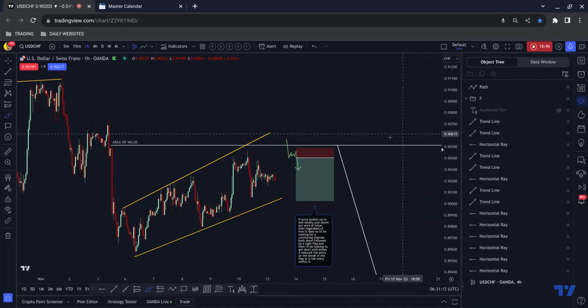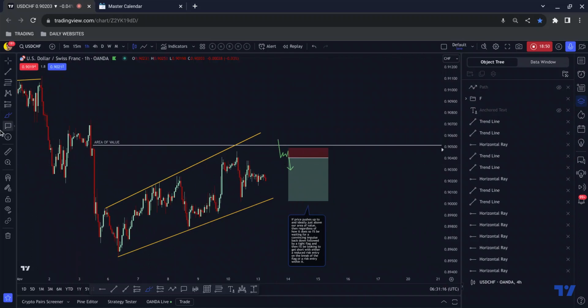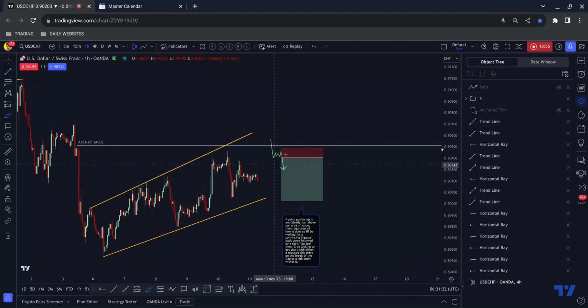So with that in mind, what I'll be looking for today is for price to tap into this area of value, followed by a push down on a flag, and then I would look to get short on the break of the flag or within it. This time I would not be looking for a 15-minute flag. This is just kind of a corrective channel now. It's got multiple touches, 1, 2, 3, and if we pushed up there again, there would be 4 touches to some extent.